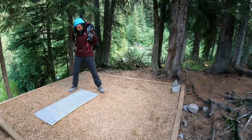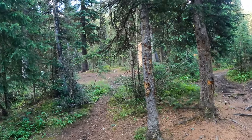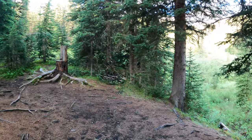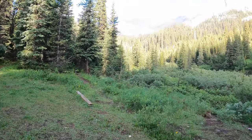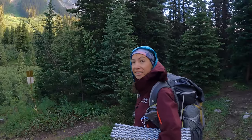What a great pad. This is a great campground. This is Mystic Valley. Our outhouse is right over there, close to our tents. Yeah, beautiful place. Not a bad place to camp for the night.